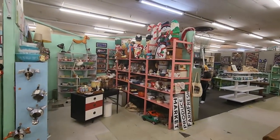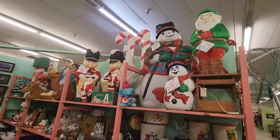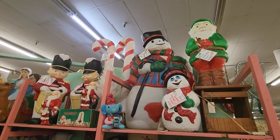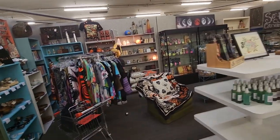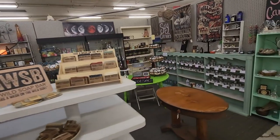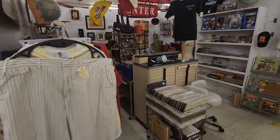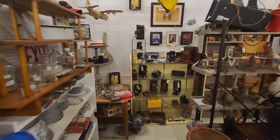And check out these vintage Christmas decorations right here. The old plastic ones here. $195.49 for a Frosty. And there's a snowman there for $2.95. They're in real good shape too. And it looks like more Crap-O-Rama stuff. Such a funny store name, but I like it. Love it. But yeah, the old incense and tarot cards and soaps. Cool looking posters. Man, there's so much cool stuff in here. These old cameras over here too. And old cameras. Look at this one right here.